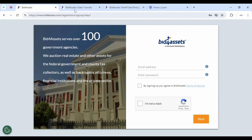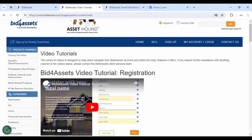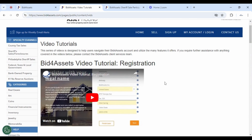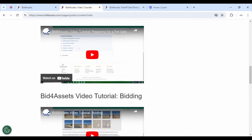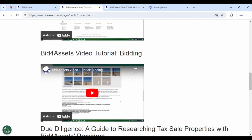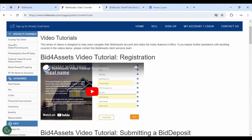Bid for Assets has a video walking you through every step of this process, and you can access that video by going to bidforassets.com/videos. You will see that we've got many videos here walking you through the various steps of a Bid for Assets auction, including up top here, how to register for an account.